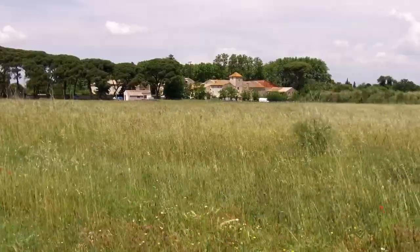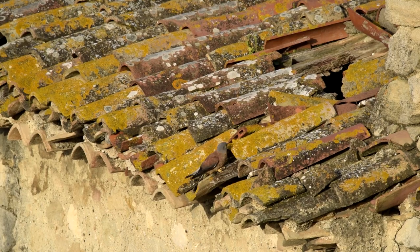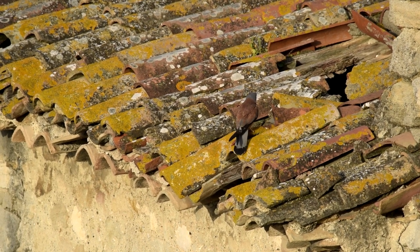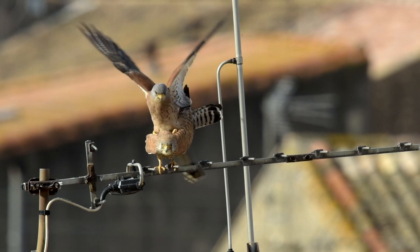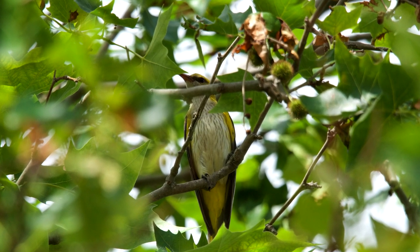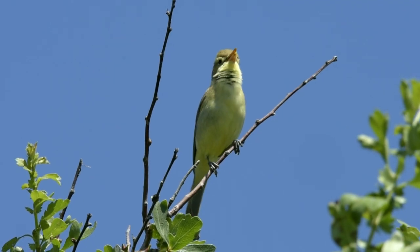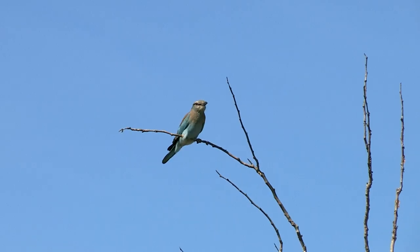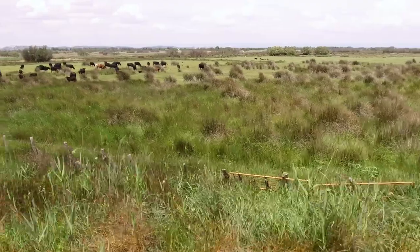Just a few kilometres up the coast, in Fleury-d'Aude, a different show is on offer. Picnic on the benches around the church, or enjoy a coffee while you watch the lesser kestrel antics above your heads. Along the banks of the River Aude, your challenge is to catch a glimpse of the exceedingly shy golden oriole. Melodious warblers and rollers are fortunately much easier to see, as are the bee-eaters, often hunting or perching just a few feet from the road.